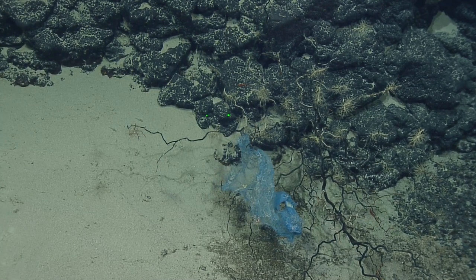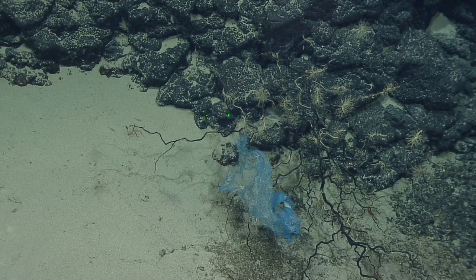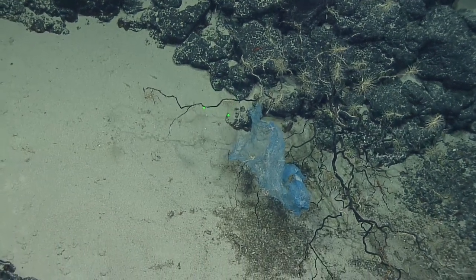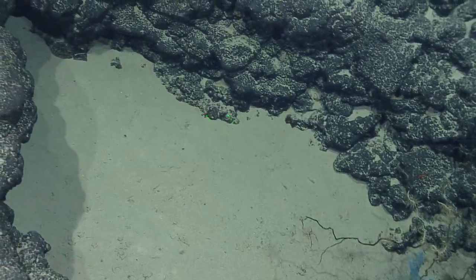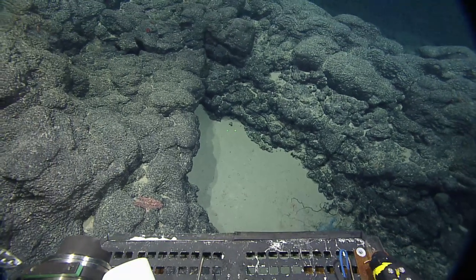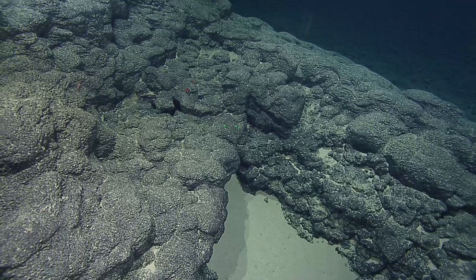It's a bit depressing to see trash down here. Yeah. Human impacts reaching everywhere. I was hoping it would be an octopus or something, the way it was laying there.